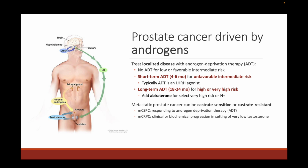So as you can see, just as we talked about with local therapy for prostate cancer, our systemic therapy is also very much risk-driven. When we're treating with radiation, we don't add ADT for low or favorable intermediate risk. We add short-term ADT for unfavorable intermediate risk, and we add long-term ADT for high risk or very high risk disease. And then a subset of very high risk patients or node-positive patients will also benefit from the addition of abiraterone.